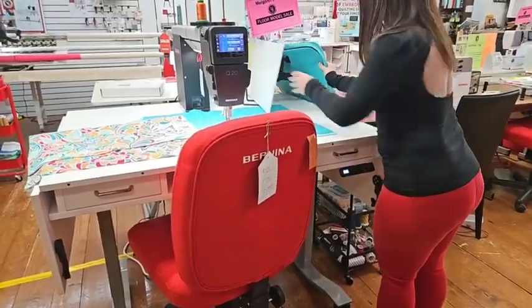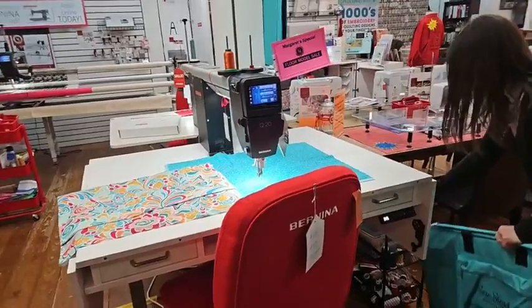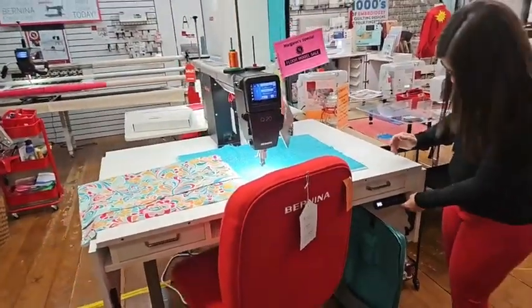I'm just going to knock everything over. I did not realize we had stuff set up here. Again, you guys know, I can't resist a button. I have to push a button.